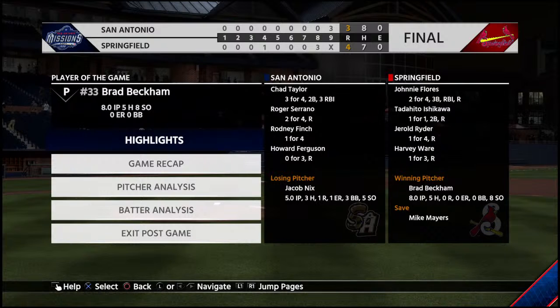The final line score for our ball game for the victorious Springfield Cardinals: 4 runs, 7 hits, no errors. They left 5 men on base. For the Mission, 3 runs on 8 hits, no errors. They left 6 men on base. Time of the ball game, 2 hours and 57 minutes. Thank you for joining us here tonight. And we remind you to please drive home safely.